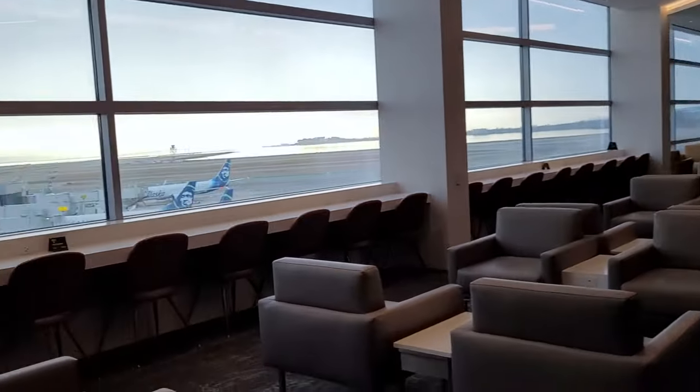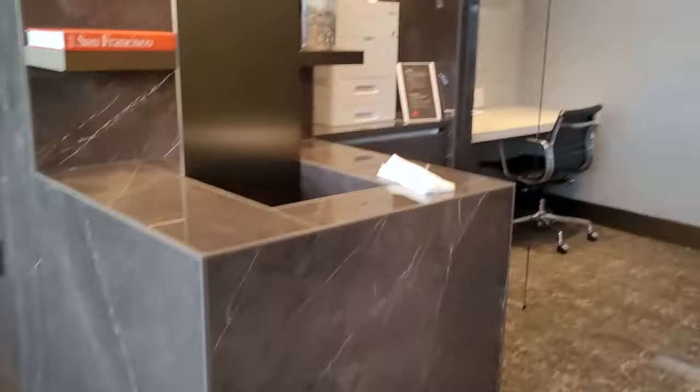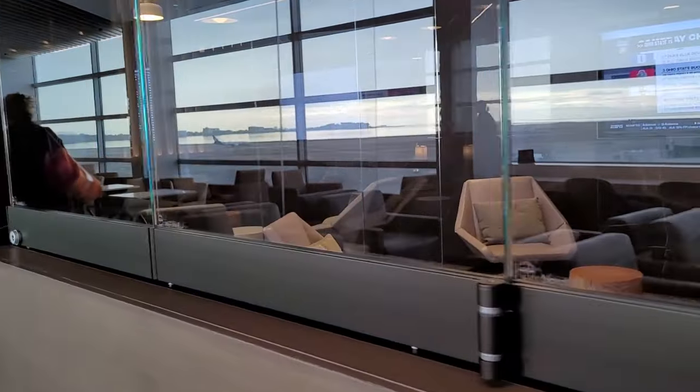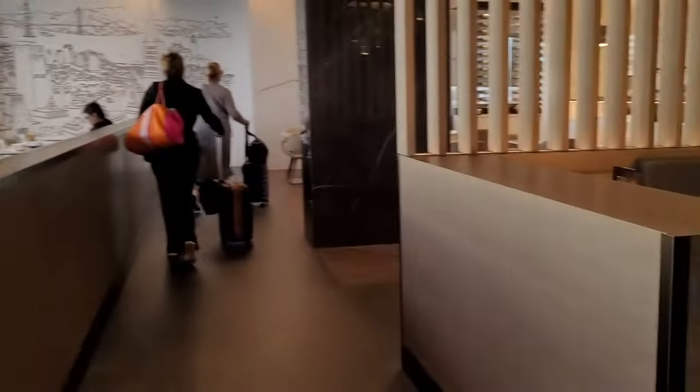I entered the lounge around 9:30 on a Saturday morning. It's not very busy right now as the Air Canada flights have already departed for the morning. This lounge is pretty big at 8,168 square feet. As you can see, there's a lot of room for seating, and there are some private rooms with large televisions on the right.